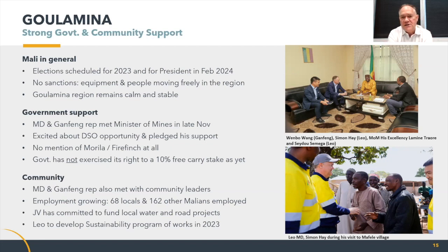The government has not exercised its right to a 10% free carry stake as yet. There is no time frame for this. They will do it in their own good time. We have initiated the process, but it's now up to the government to take the next steps.